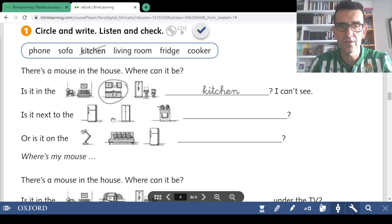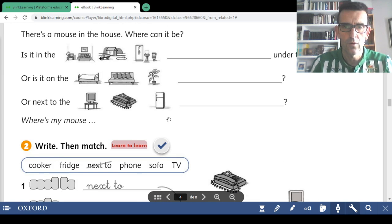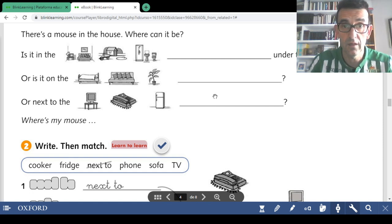Now you continue with the second verse of the song, the third, and so on. Okay? I give you 5 minutes to complete this activity because it's very simple. If you don't remember, look at the solution in your classroom because it's very easy now. Okay? Listen to the song and complete. Circle the correct thing and write in the blank.